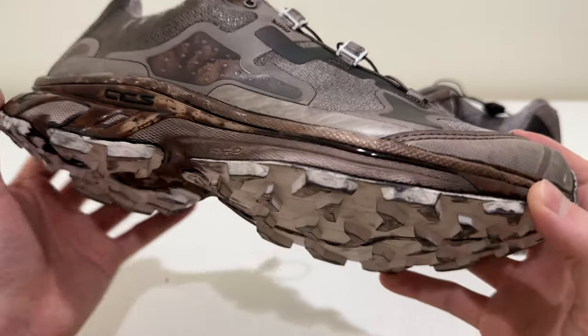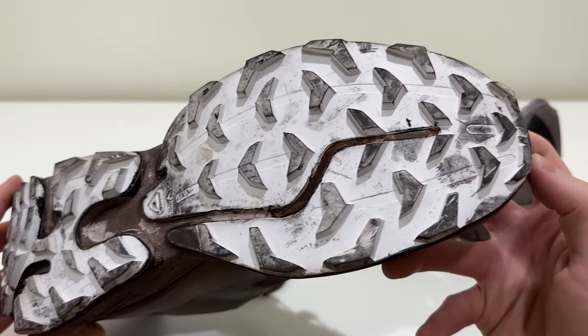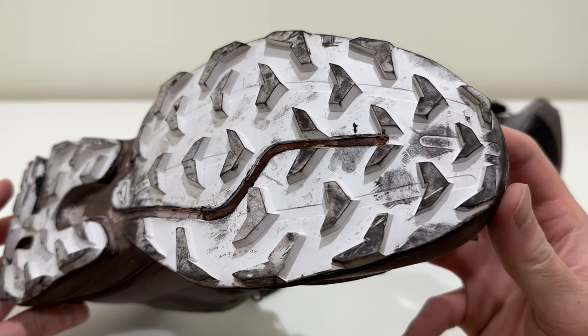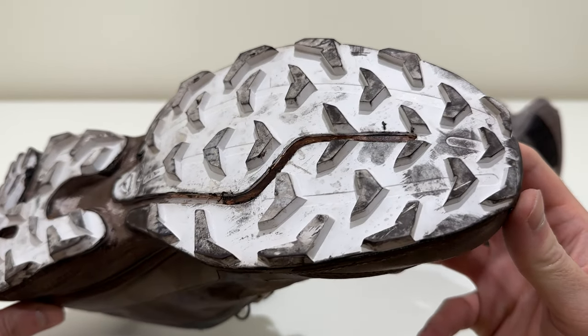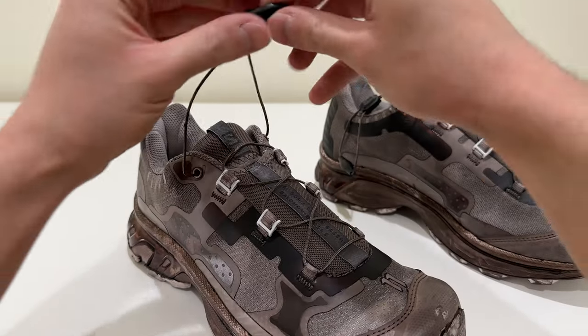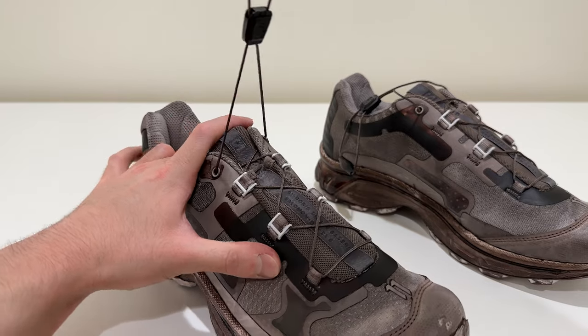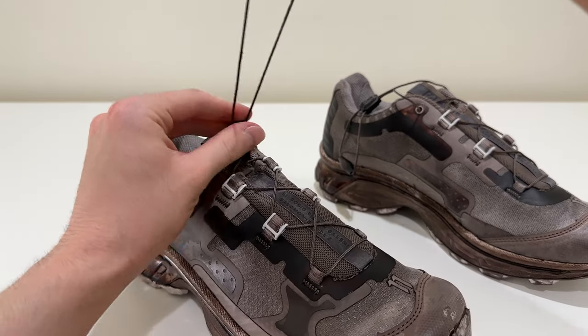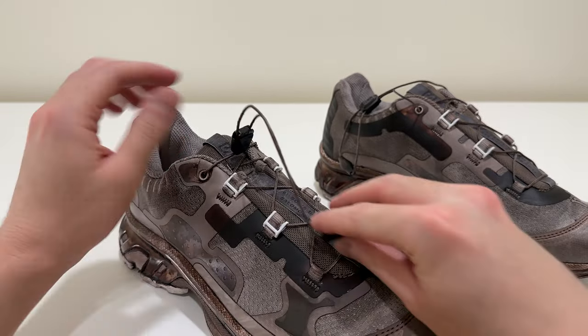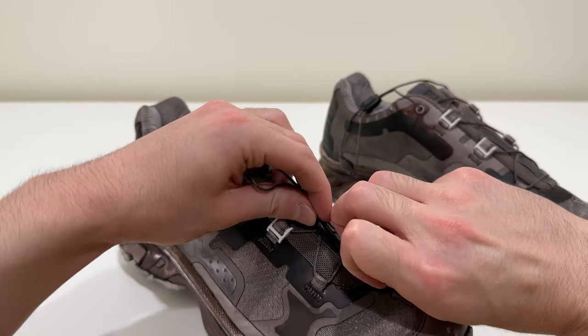The soles feature Salomon's Contagrip, and the specific treading they went with here is extremely aggressive, which is nice to have if you ever find yourself in less than ideal conditions. These also have the quick lacing system, which is extremely easy to use and does a better job of securing your foot than it would appear to. Unlike most fashion statement piece sneakers, these are genuinely capable shoes, and I would expect them to hold up well.